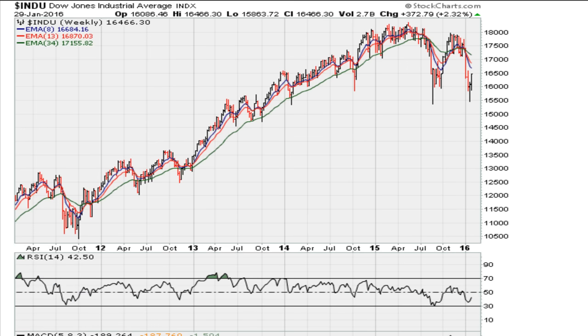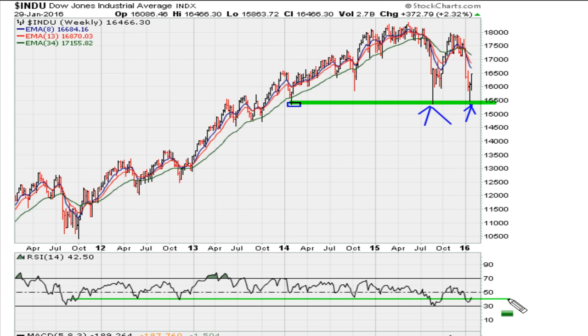Keep in mind that if you take a look at this weekly chart, you can see that if you take the intraday lows here, they also have held. So we see support here in August, and again here January of 2016. That seems to be holding. So as long as the market is holding that green line, that seems to be good enough to give the market a reason to continue moving higher.